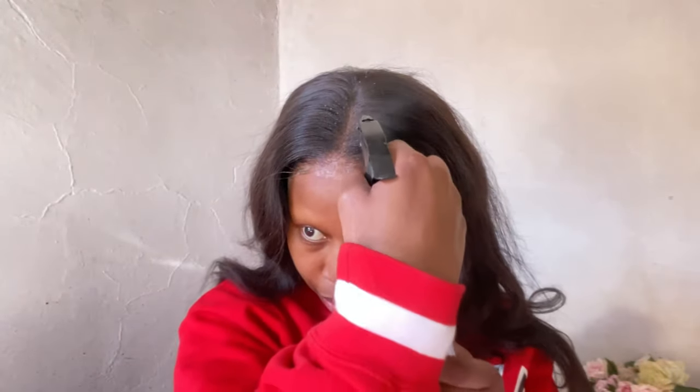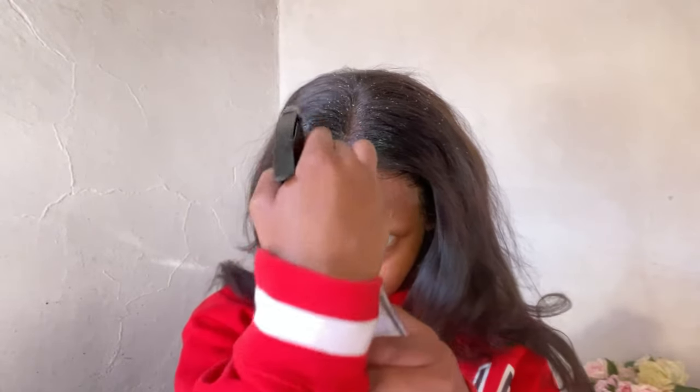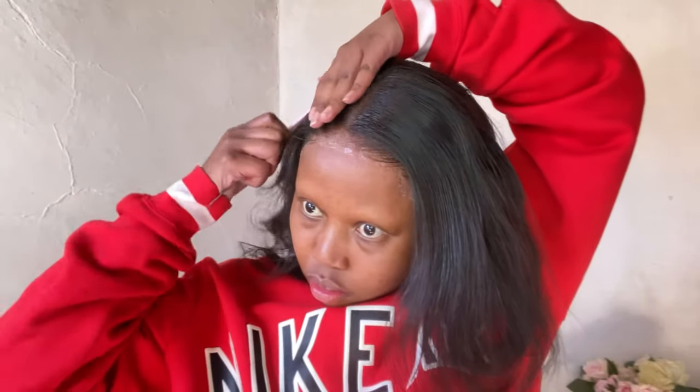So I'm just spraying my hair here at the top with water, and then that lays it flat. This water has a bit of conditioner in it.